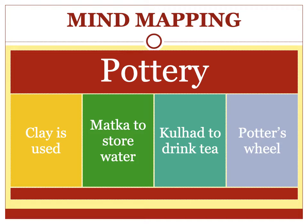Let's start with the mind mapping of this topic. What comes into your mind when you hear the word pottery? Clay is used, matka to store water, kulhar to drink tea, potter's wheel to make all the pottery items.